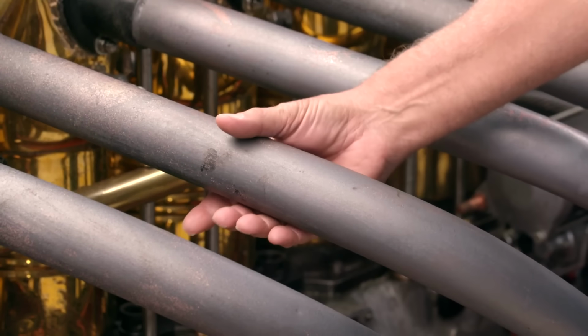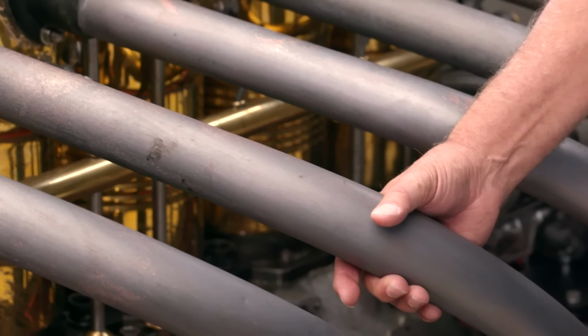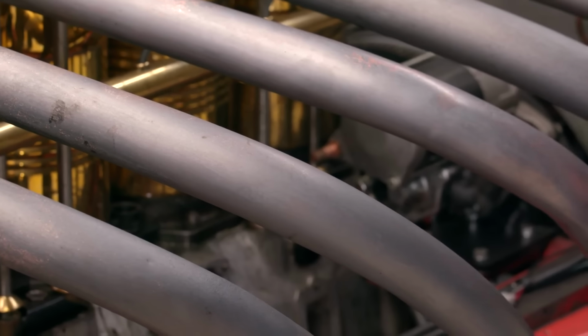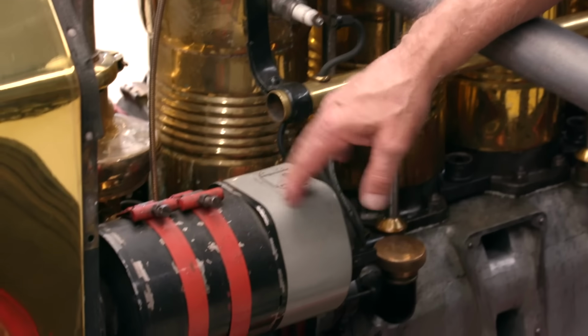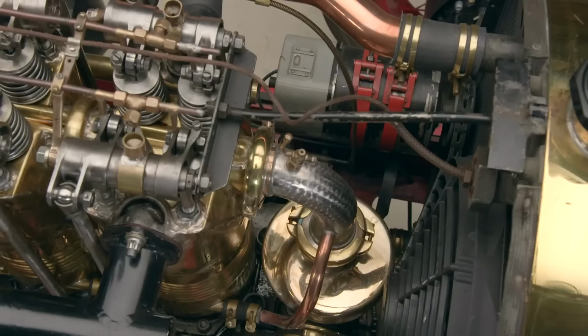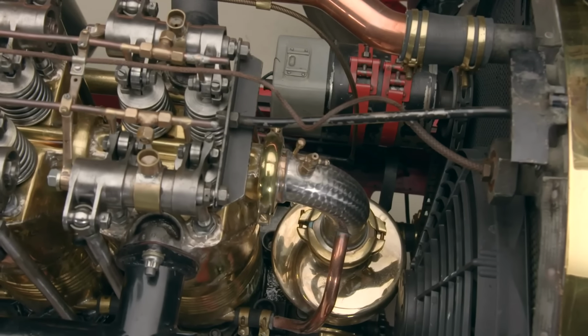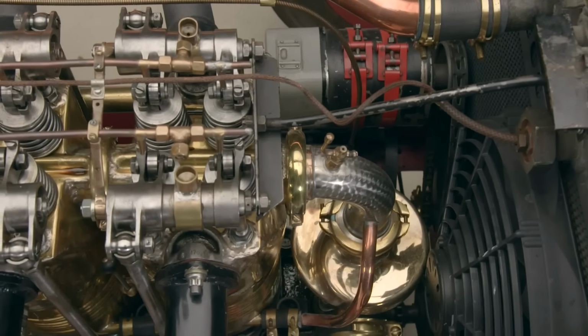These are the copper exhaust pipes, which I just made from some old sewer pipe tubing or something. I mean, it's nothing exotic. I suppose I could go with a modern alternator on here, but this looks more period correct. That's a generator from back in the day. Probably puts out a tenth of what a modern alternator does, but you're not running lights and things on this, so it's not really necessary.